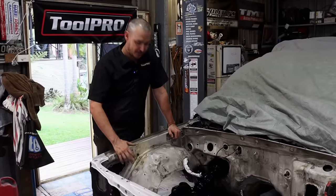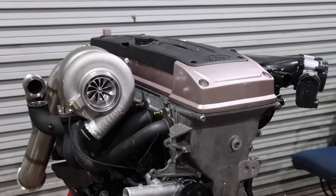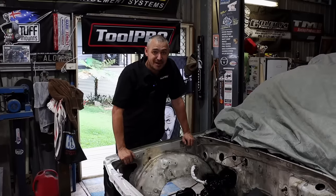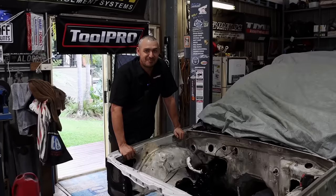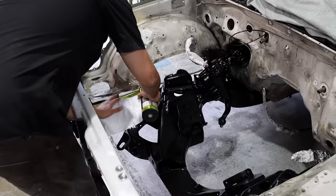Got a lot of work to do: sand all this back, get it painted in body colour, and then the beautiful Barra can be bolted back in for good and hopefully never come back out. Well, not for a long time anyway, until I throw out a rod because I make too much horsepower for the stock bottom end of the FG turbo engine. Right on, let's hook in.